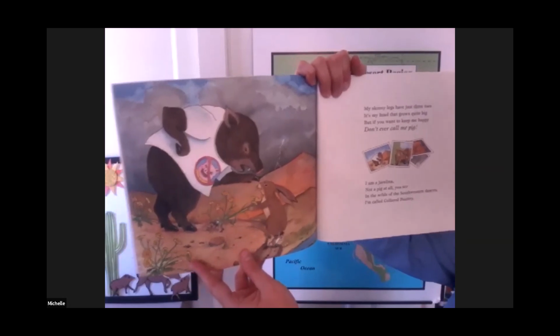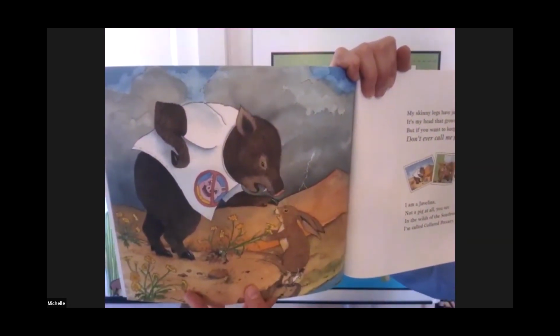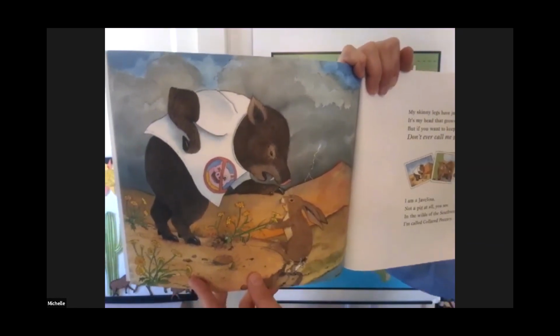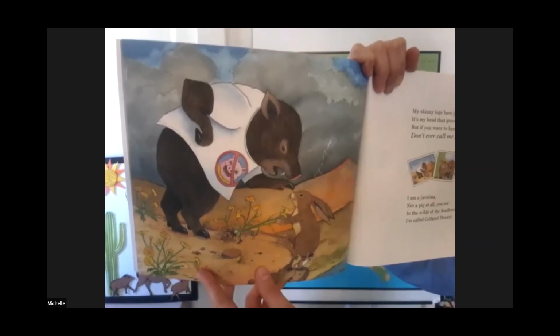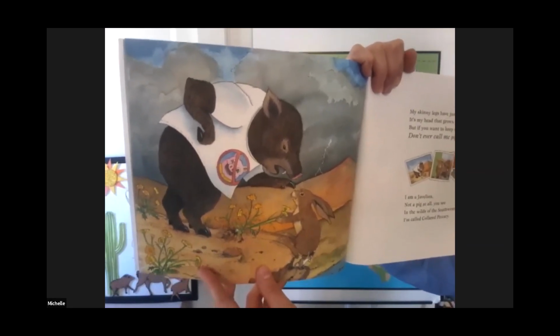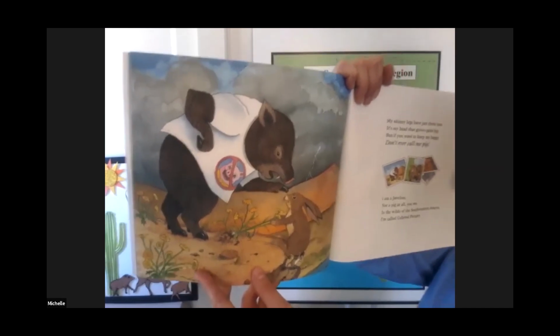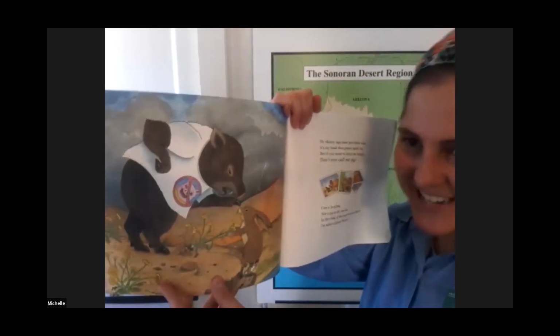My skinny legs have just 3 toes. It's my head that grows quite big. But if you want to keep me happy, don't ever call me pig. So is a javelina a piggy? No! It's a peccary. Exactly.